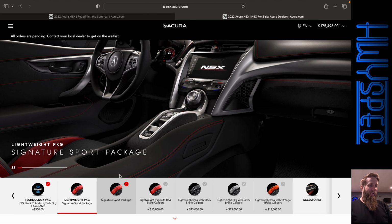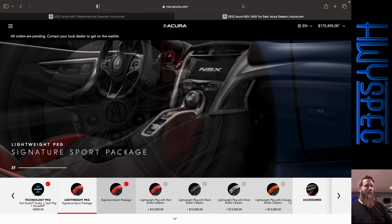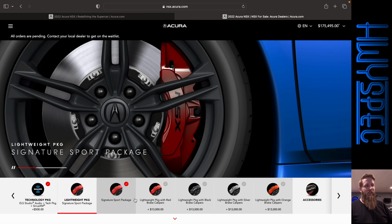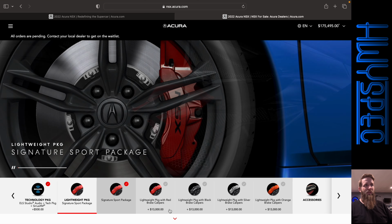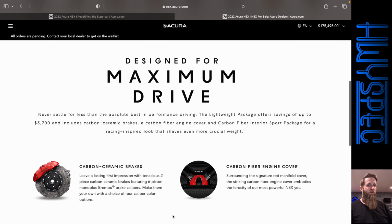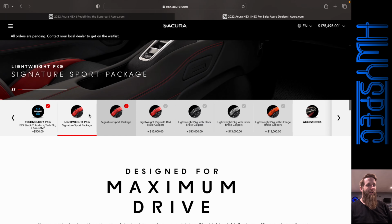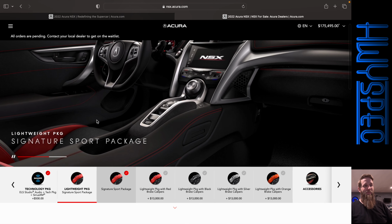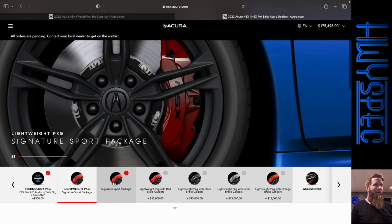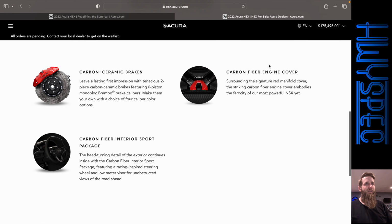You do have the lightweight package, and I don't think I'm going to do that because it will compromise its everyday usability. It's going to give us those carbon ceramic brakes, and I think I'm just good with what we've got. There we go. So it gives you those two carbon fiber options and the carbon ceramic brakes. Interesting. So if you look at it that way, it is a better value to go with that lightweight package because you're already getting the two carbon fiber options, or we've already spec'd those, and then we're adding in the carbon ceramics.